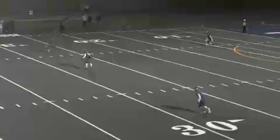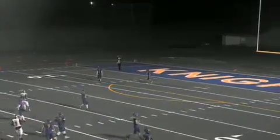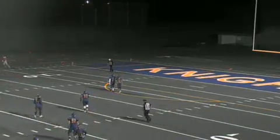Down 19 here. 11 minutes to go in the third quarter. And they're under a lot of pressure here. You know, they've got to get back in this game. Yeah, fairly quickly. You know, down 19.